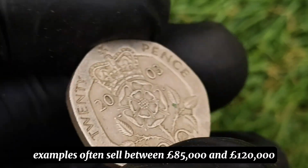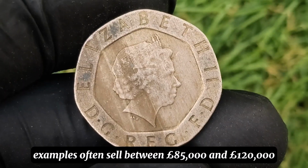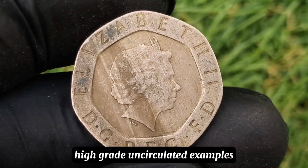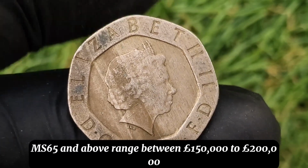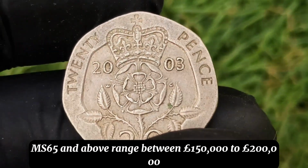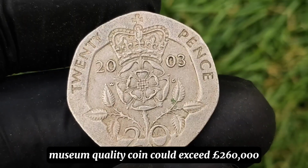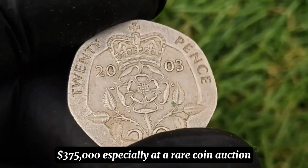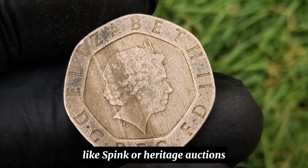Circulated but verified examples often sell between £85,000 and £120,000. High-grade uncirculated examples, MS65 and above, range between £150,000 and £200,000. A theoretical top-grade, museum-quality coin could exceed £260,000, or $375,000, especially at a rare coin auction like Spink or Heritage Auctions.